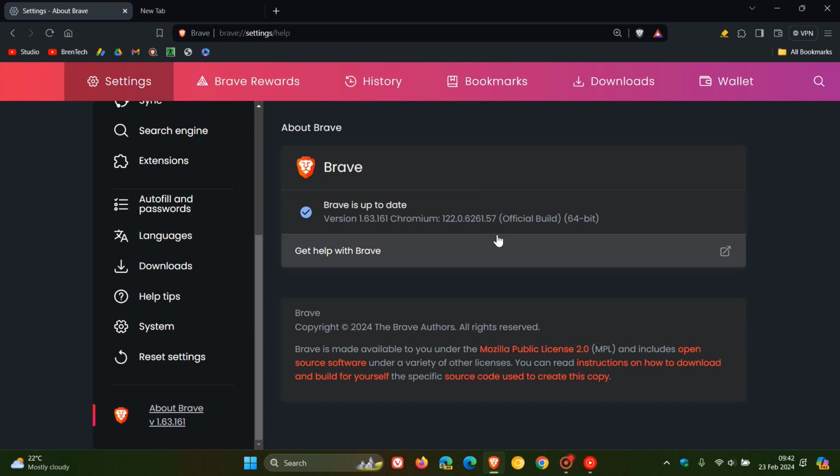122.0.6261.57. And this is quite important because it includes the 12 security fixes that rolled out for Google Chrome earlier this week. And there are 2 high risk vulnerabilities, which is your level just below critical. So those are 2 important little patches that have rolled out and vulnerabilities that have been addressed.